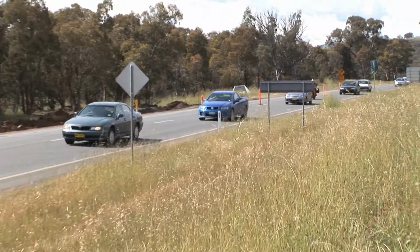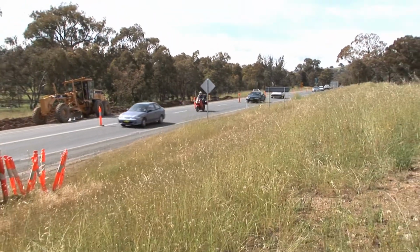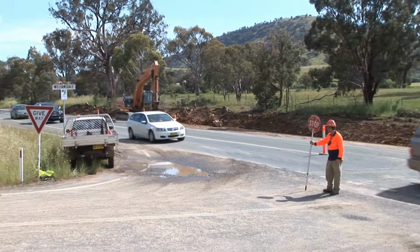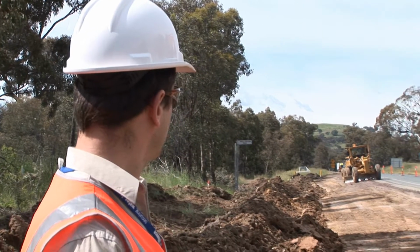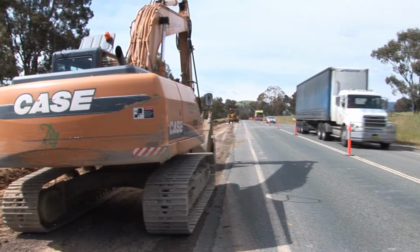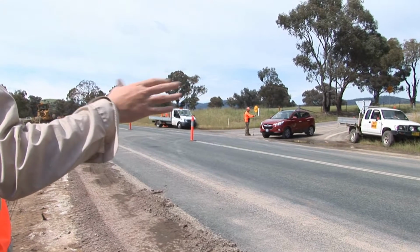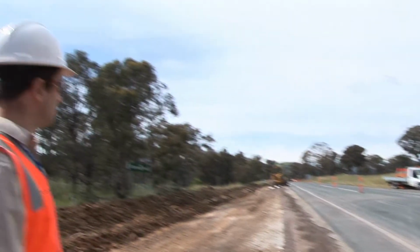So at the moment we've got a contraflow arrangement where we have traffic lights at either end of the roadworks, and we've got traffic controllers on hand as well to manage anything unforeseen that comes out of the ordinary. The plant that we've currently got on site, you'll see a 120 grader or 12H and a 20-tonne excavator. This lane here will essentially be a slip lane, allowing traffic to get around the construction traffic that will be turning right into Angle Crossing Road.